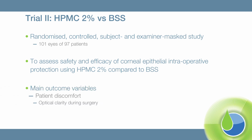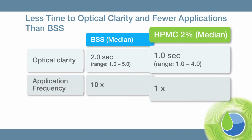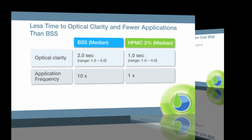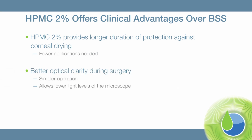And we looked at patient discomfort and especially optical clarity during surgery. And you can see the HPMC having better clarity and essentially having only to use it once. And BSS in these operations had to be instilled 10 times in median. So that showed that the HPMC had significant advantages over BSS. You need fewer applications. And it provides you a longer prevention from drying of the cornea and a better optical clarity during surgery.